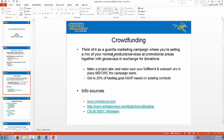So another source of bringing in capital, which is sort of a combination of the things that I talked about on the first page, is called crowdfunding. We're working on crowdfunding right now for the Potty Boss campaign. We may get into a little bit of crowdfunding for the Edible Garden eventually, but crowdfunding is basically getting very small amounts of money from thousands and thousands of people by using the internet. So the way crowdfunding originally worked was basically like a guerrilla marketing campaign where you're selling your normal mix of products, but you're selling them at marked up prices, and you're using the difference in profit as an investment in your business.